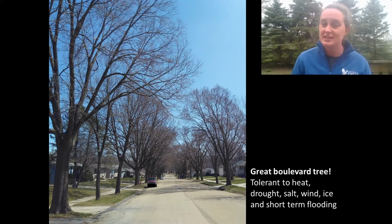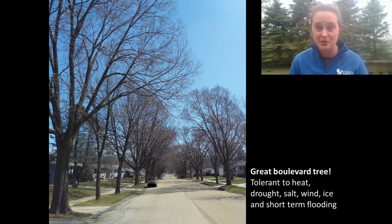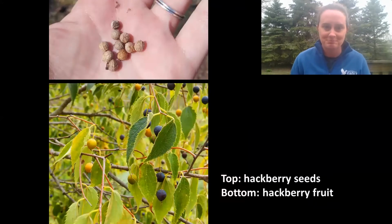So because of those characteristics, that makes this a really great tree for boulevards or for tree lawns lining people's yards along the road, because of course there's going to be a lot of salt put on those roads in the wintertime. The gutters could possibly flood in the spring and summertime, and there's just going to be a whole lot of issues with soil and things that could make growing trees on tree lawns very difficult. But the hackberry tree actually happens to be very well adapted to all of those circumstances. And the trees all along this street are mostly hackberry trees.